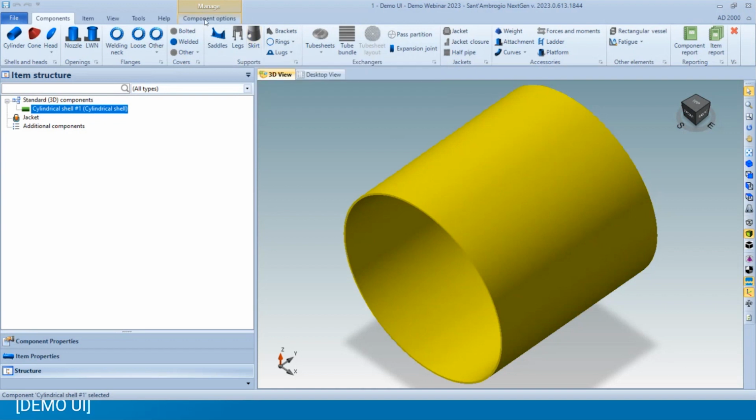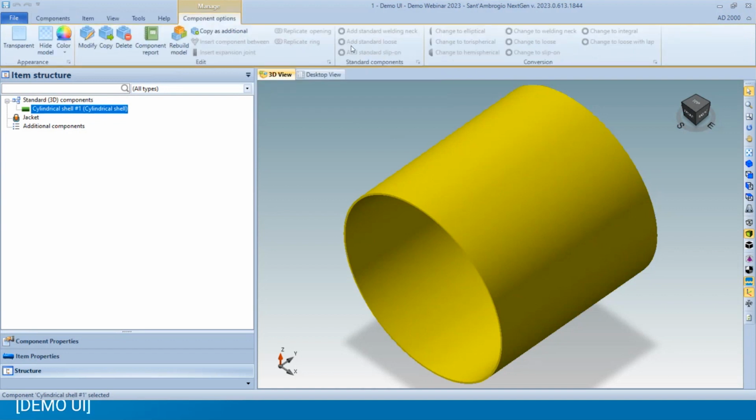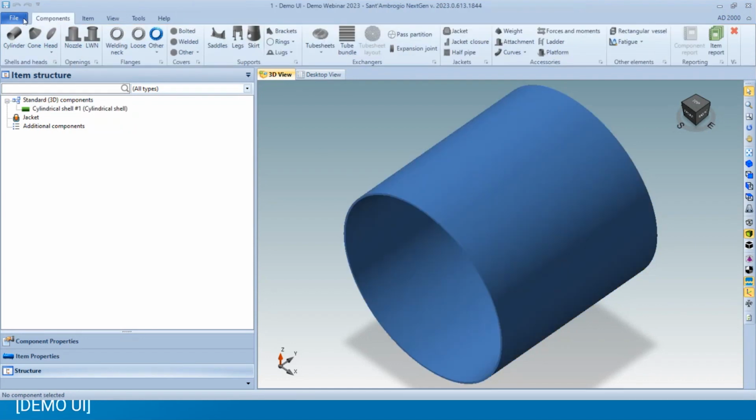And other contextual options are available here, like the ability to insert components between other components. And so this goes in terms of discoverability of the features that are available to you. You have all the features available to you, very visible within these menus. What else do we have?